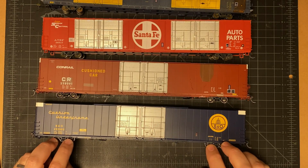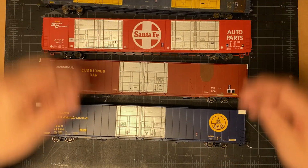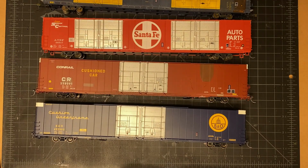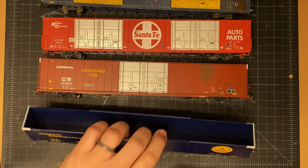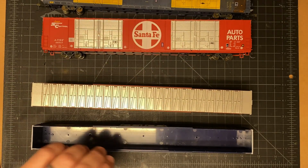The Tangent cars do come with metal wheels. The other cars, the Athearn car certainly didn't at its age, and the Walthers car I did believe came with metal wheels, but at the time still had horn hook couplers, I think. The Tangent cars come with Kadee number 58 couplers, which are the scale size ones.